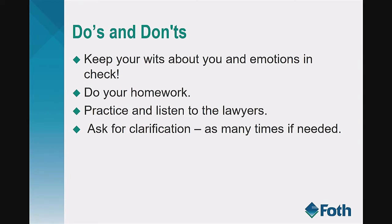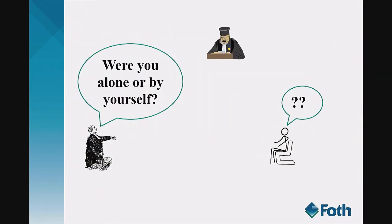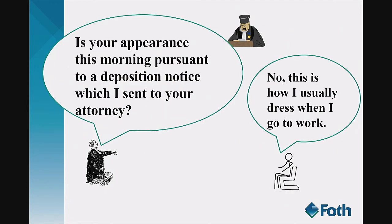So here's where my bad lawyer jokes come in. If the lawyer asks you whether you're alone or by yourself, what would you answer? Could you please rephrase the question? Is your appearance this morning pursuant to a deposition notice which I sent to your attorney? No, this is how I usually dress when I go to work.